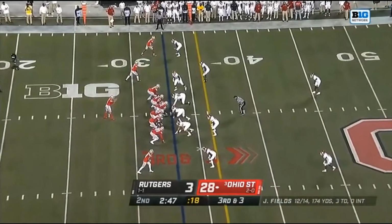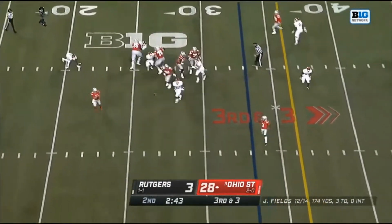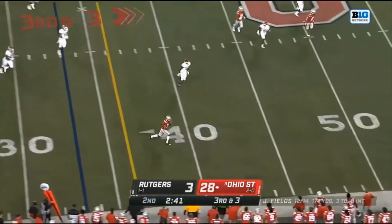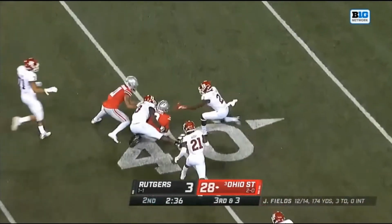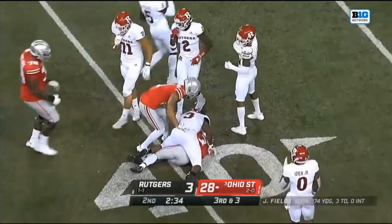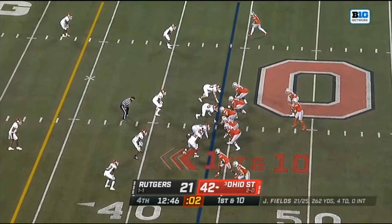And here's what makes it worse. Even when you do draw up a play, and even when you do find a way to get some blitzing pressure on Fields, he's still the best athlete on the field with the ability to get out of anything. On this play, he sees the blitzing defensive back, simply jukes him out of his shoes, and picks up an easy first down.